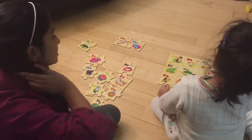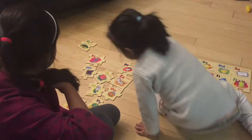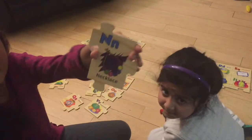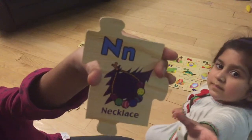Okay, now next is letter N. Can you find the necklace? Great job. N is for necklace. Necklace.